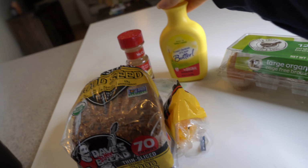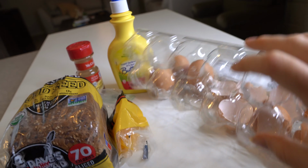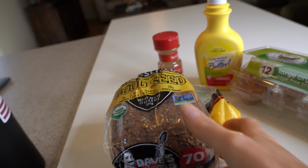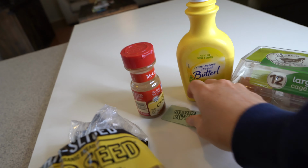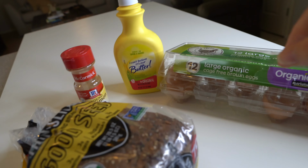Anyways though, let's get to breakfast, my favorite meal of the day. Today's breakfast is going to be pretty basic. I'm going to do 3 eggs because that's all I have left. They're the organic cage-free brown eggs. Then I'm going to do 2 slices of this thin-sliced Dave's Killer Good Seed toast. On the toast, I'm going to do some spray butter, stevia, and cinnamon, kind of like cinnamon sugar toast. And that's going to be my breakfast.